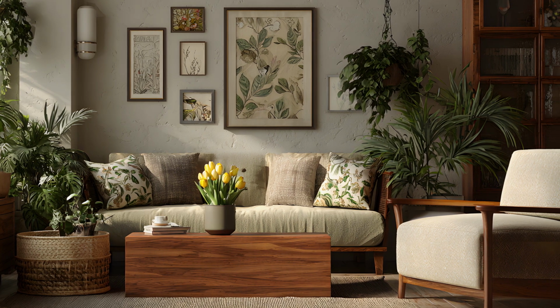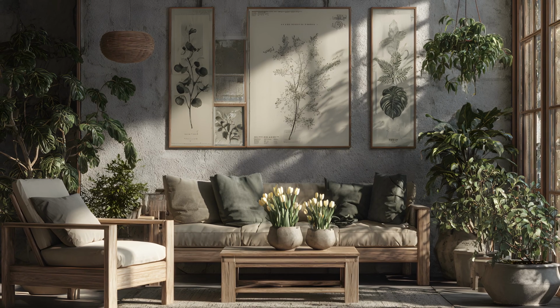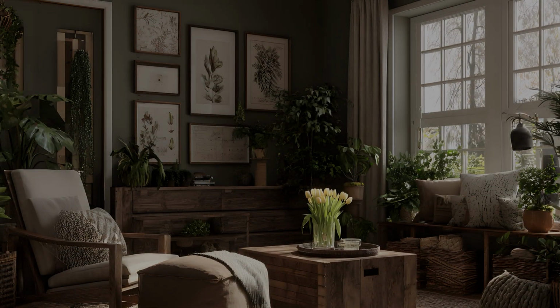Don't overstyle them. A single bloom in a vintage glass vessel. A small bunch in a mid-century ceramic jug. These arrangements are not centerpieces, they're punctuation. Moments of pause. Gentle reminders of change.